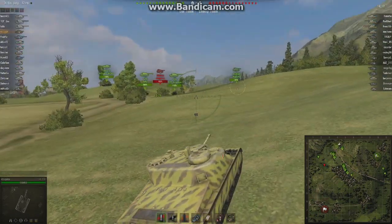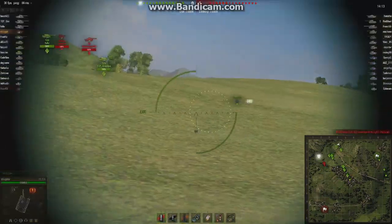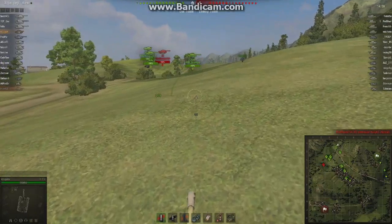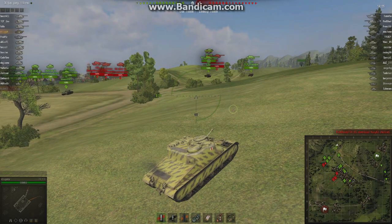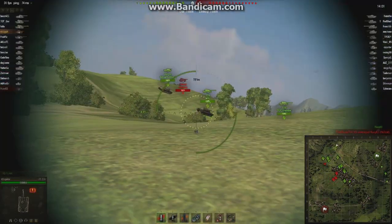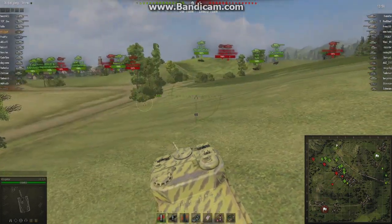But no, they're going to just stick their hulls out. Here we are. Shoot us. Show me your hull. And any tank that pops up over the hill can just blast right through them. That's what's going to happen. I would have, if I was them, come back here. Look. Hopefully. Oh boy.